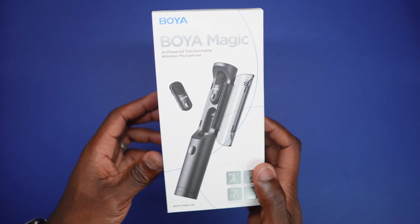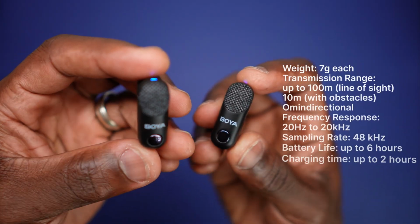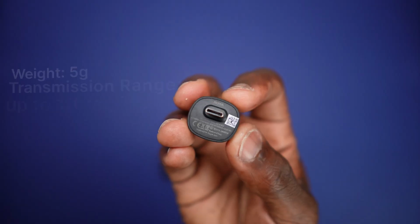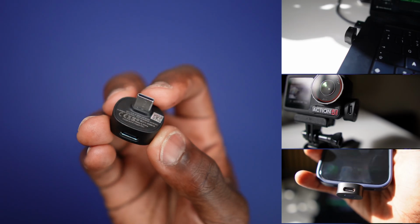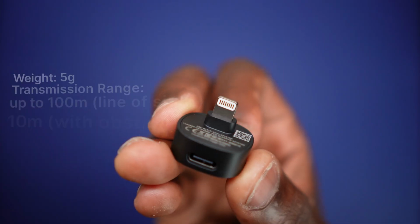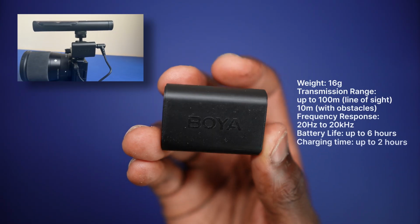Right out of the box, you get everything you need for a full range of recording setups. 2 lightweight transmitters with magnets so you can attach them to clothes or clip them on if you prefer. 1 USB-C receiver for phones, tablets, laptops, action cameras, anything basically with a USB-C port. A lightning receiver for older non-USB-C iPhones. Camera receiver for connecting to cameras.